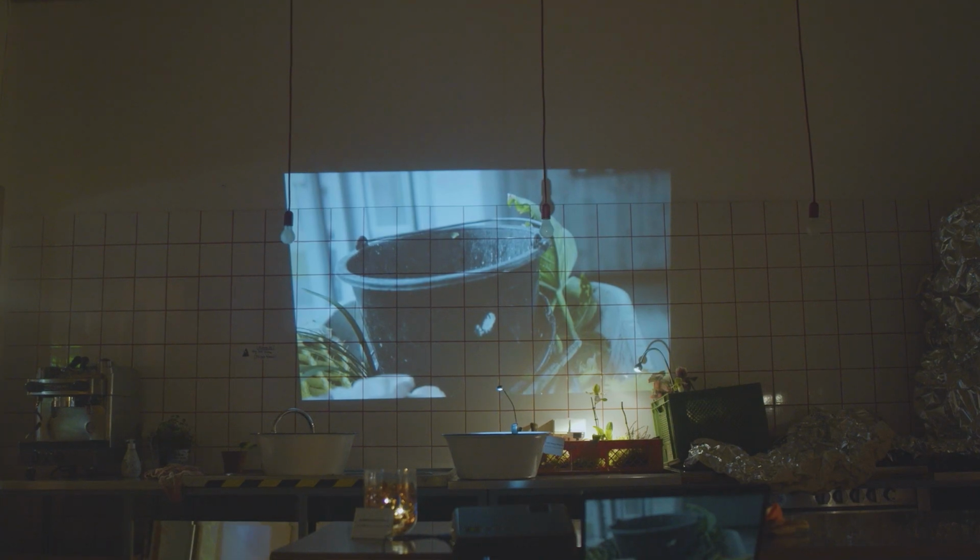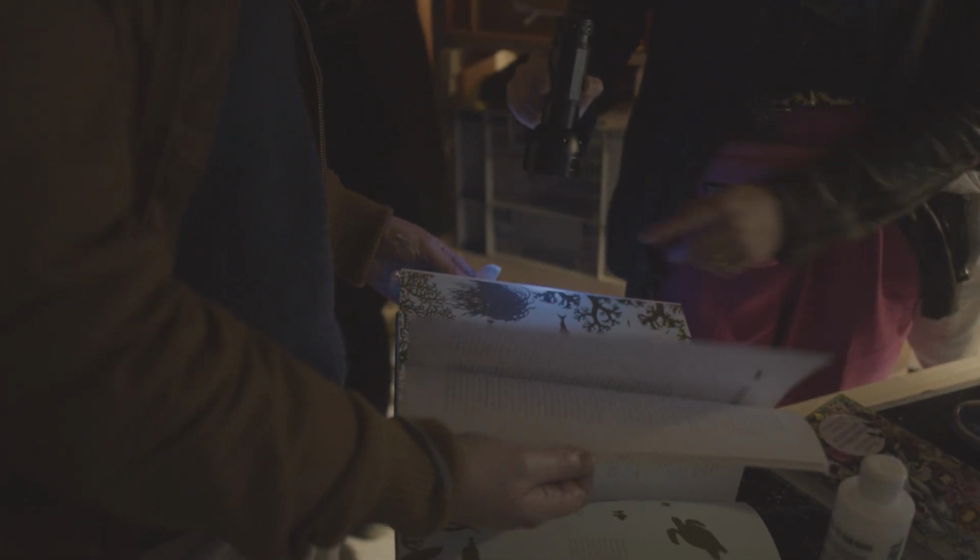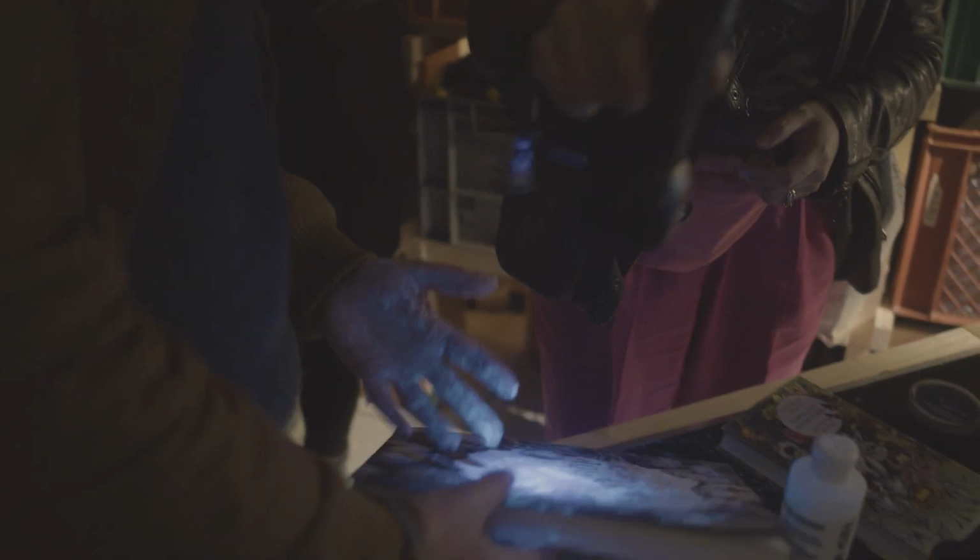Haptic Hortus leaves it up to visitors to explore their politics, to reflect and decide how to engage with the haptical world around us.